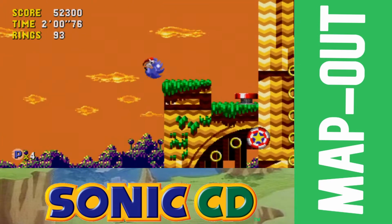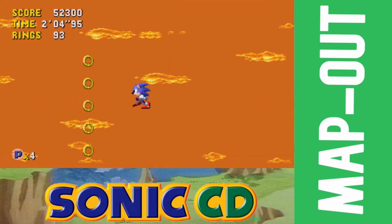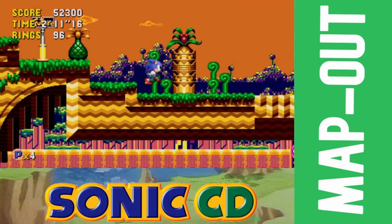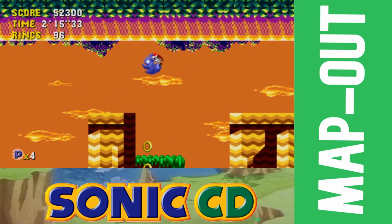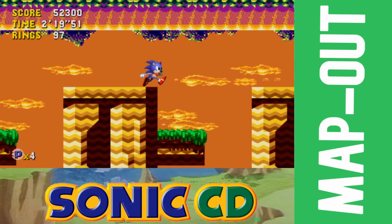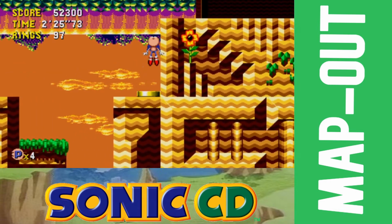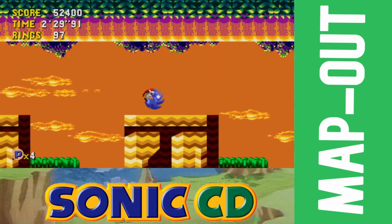Yeah. This one, there's just springs all over the place. They're pointing in different directions, and sometimes it even makes the exploration hard. Sometimes you may even be near the robot generator. I mean, it's not called Collision Chaos for nothing. I do like that kind of tension though, of being in the air and wondering where am I gonna land. Gotta be careful. And it's really easy to stock up on rings here too.